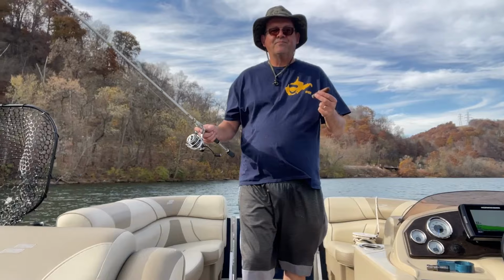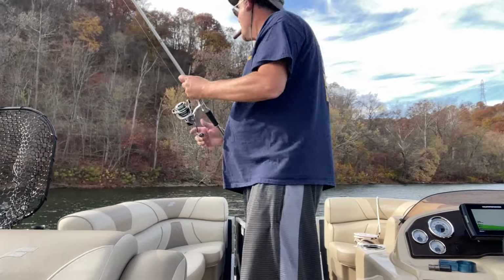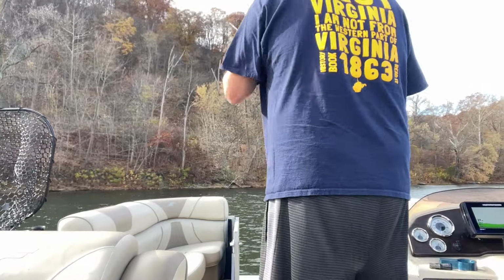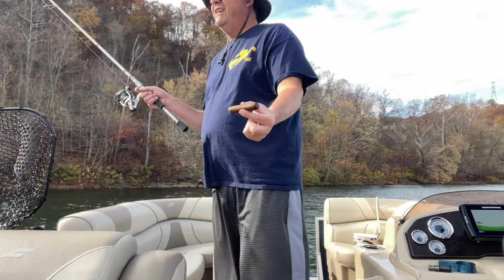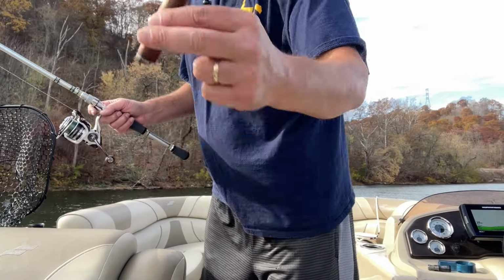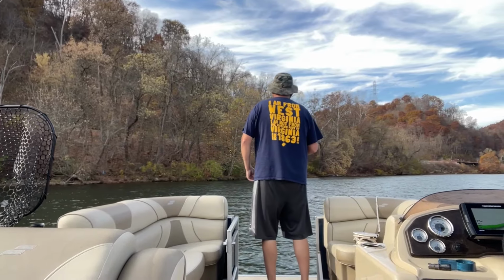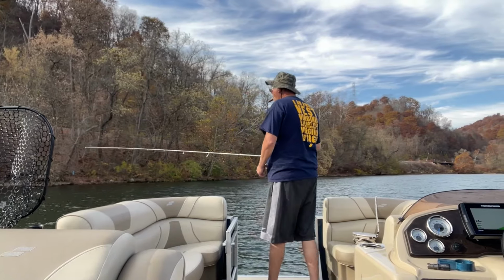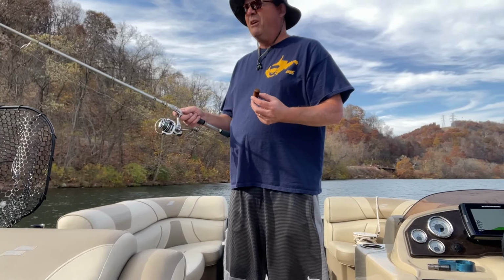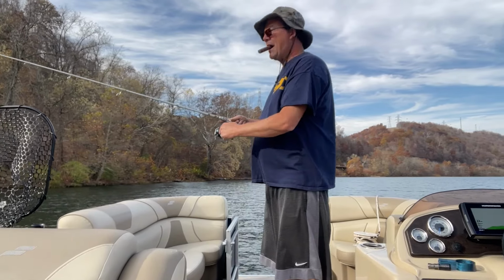Pipe smokers, that's right, November, wearing shorts and a t-shirt, smoking a Shotgun Shell boutique Gawith cigar. Look at it. Caught 2 so far. The first one was a really nice one, another big bubba, and the second one I caught was just a dink. But I'm having fun.